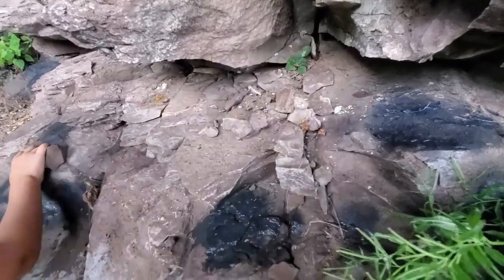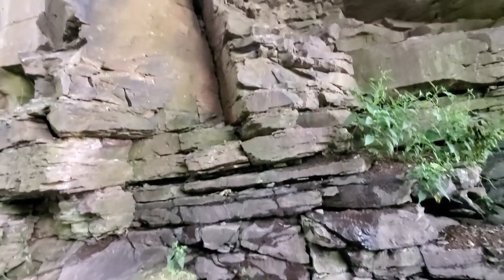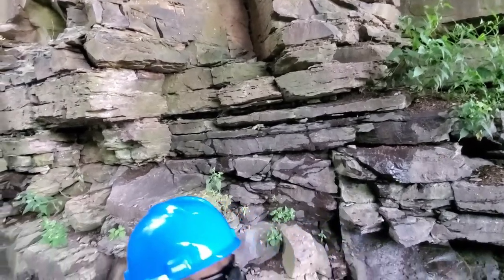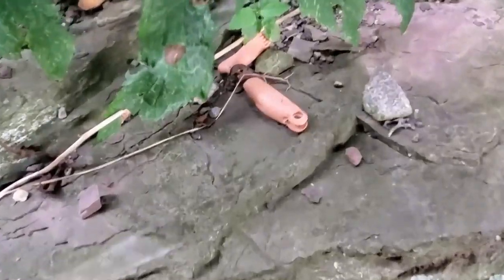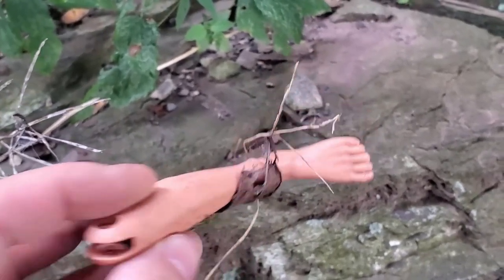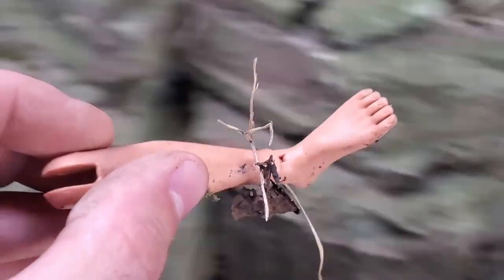Man, that'd be so cool if we find like a little fossilized bug. Look at this rock wall. Yeah, that definitely has to have a fossil. How many millions of years old do you think that is? At least like 2 million. And boys, I think I found our first fossil. Look at this. Where? This is a prehistoric foot of some kind. First fossil, it's going in the bucket.